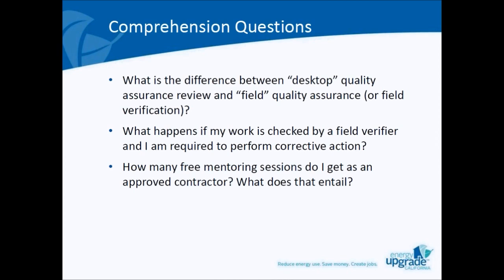Great, thanks. How many free mentoring sessions do I get as an approved contractor? Well, you get 5. And what does that entail? That entails one of our qualified mentors / field verifiers coming out to your job site at a mutually agreeable date and location, and having maybe a few more of your staff there than normal, and obviously getting the homeowner's approval, and walking you through. I think they'll be walking the line between watching you do your own work and also helping you learn new stuff, so you obviously have time to get practical hands-on experience. So that's the way it would work.